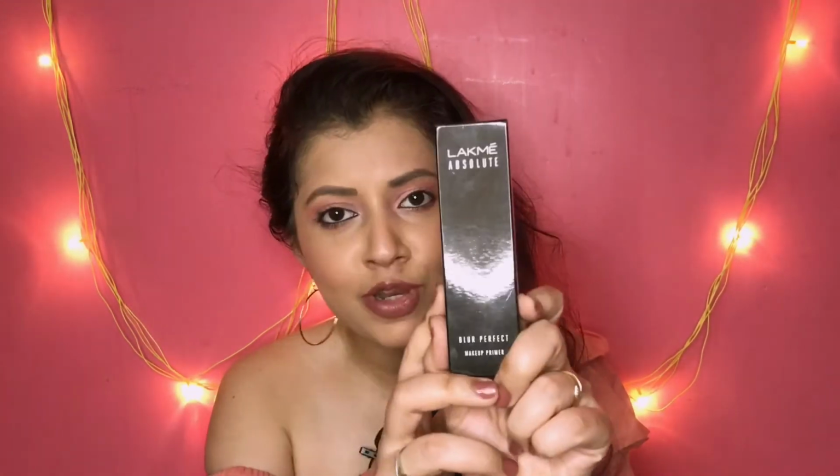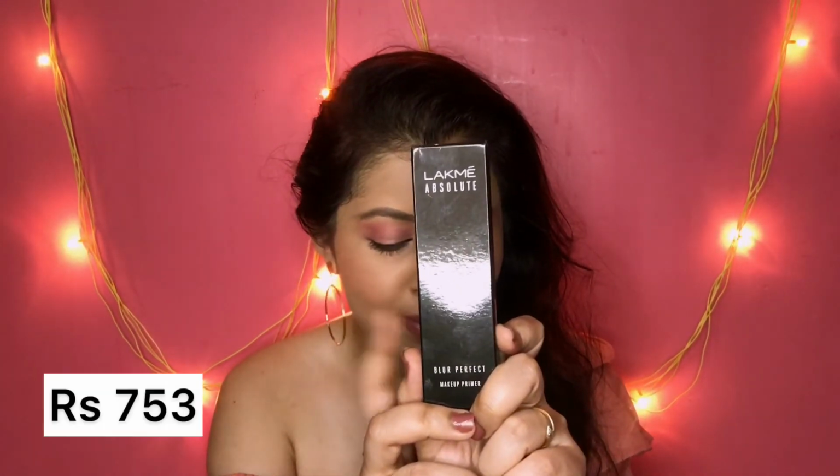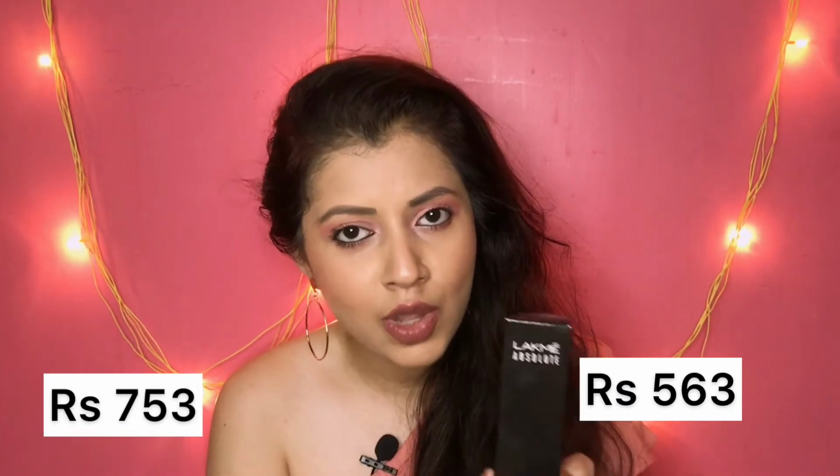And then I'm going to show you a primer. So here I have purchased this Lakme Absolute Blur Perfect Primer. I also got a good discount on this. As my previous primer, I used the Wet n Wild Photo Focus Dewy Primer. If you see my previous video, you can see I have already used that primer a lot. So that is getting finished, that's why I have purchased this primer. Let's see whether it will work better than the Wet n Wild Photo Focus Primer or not. I will give a review in my next makeup video, where I am going to use this primer.